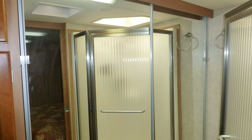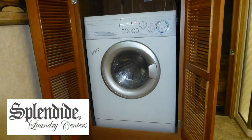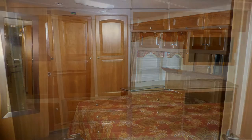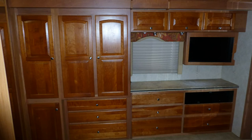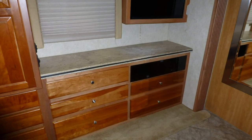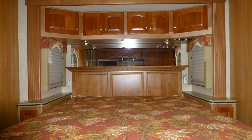You'll also find the extra-large cedar-lined closet with beautiful sliding mirror doors and built-in shoe rack, and the hidden washer-dryer combo here too. Designed for luxury living, you'll appreciate the generous amounts of storage and counter space in the master bedroom, in the large built-in wardrobe with beautiful raised panel doors, and in the built-in dresser with luxurious solid surface top, as well as overhead, under the bed, and in the nightstands.